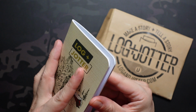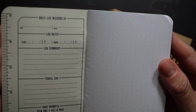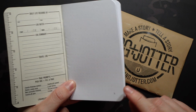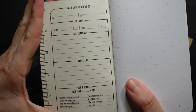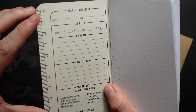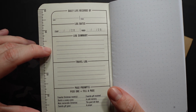So let's get into the interior. You can see I do get the dot pages, and so those can be used for making grids if you'd like, but they are also numbered 1 through 40, which you'll get on both the dot pages and the grid pages. Our interior cover is mostly the same each month with a couple exceptions. So we do have our inch ruler, we have a spot for our name and contact info, the dates that we're using this, a log summary, and a travel log.